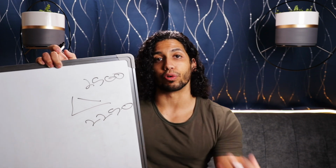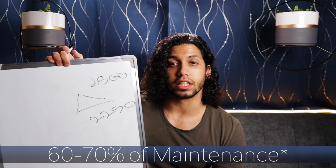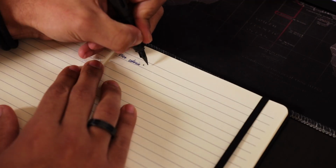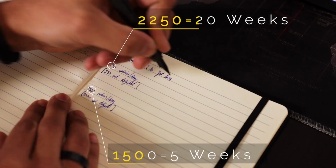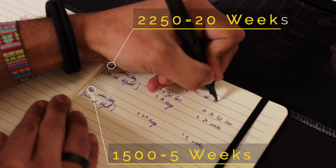Now, if we're going a little more aggressive than that, typically it's going to be anywhere between 60 and 70%. So a 60% reduction puts you at 1,500 calories. Both of these are going to be a caloric reduction, and you will lose weight over time. However, obviously 1,500 is going to be quicker and 2,250 is going to be slower.